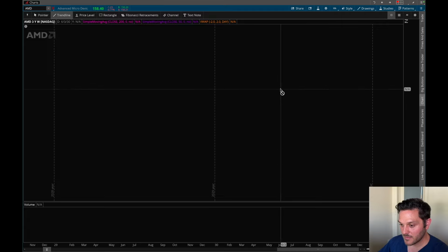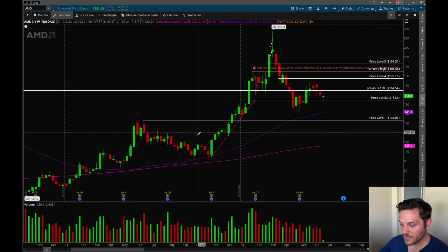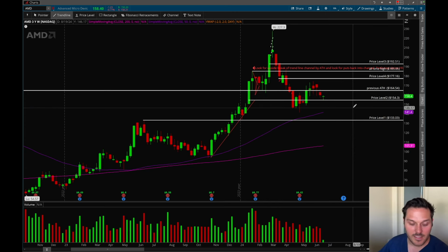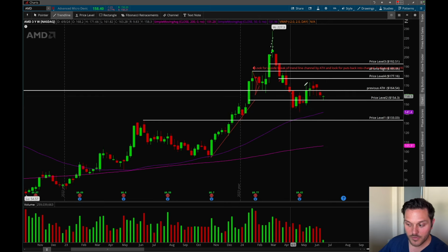AMD previously was a big beneficiary of the NVIDIA hype cycle. As you can see, it failed to hold. We do get ourselves a little bit of a bounce here. I think this thing's going to try to find its rhythm somewhere between 130 and 160. I know it's a big range, but I do think somewhere between 130 and 160 is a good range. I do like this. I do think there's going to be a continued break and retest towards that 133.